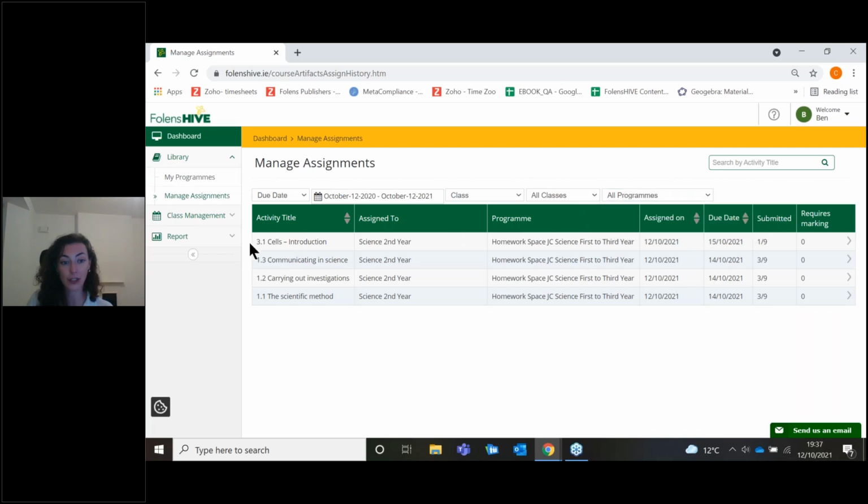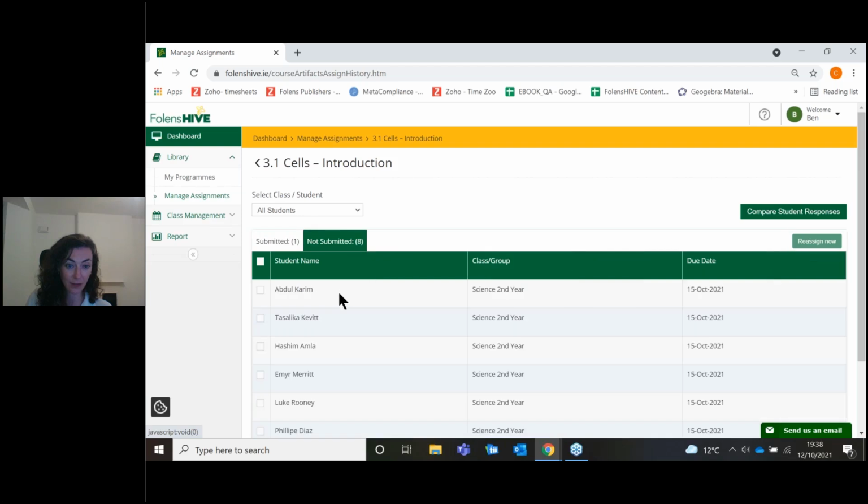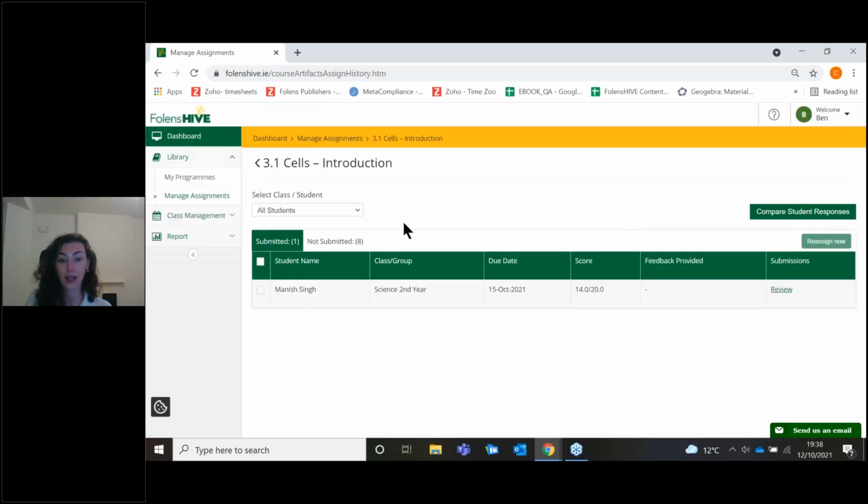But for now, I'm just going to jump into the 3.1 cells. And as I go in, I can see immediately, under my submitted section here, I've got Manish, who just completed it and got a fairly respectable 14 out of 20 marks. I can also see in the not submitted section that none of these other students in the class have submitted it yet.